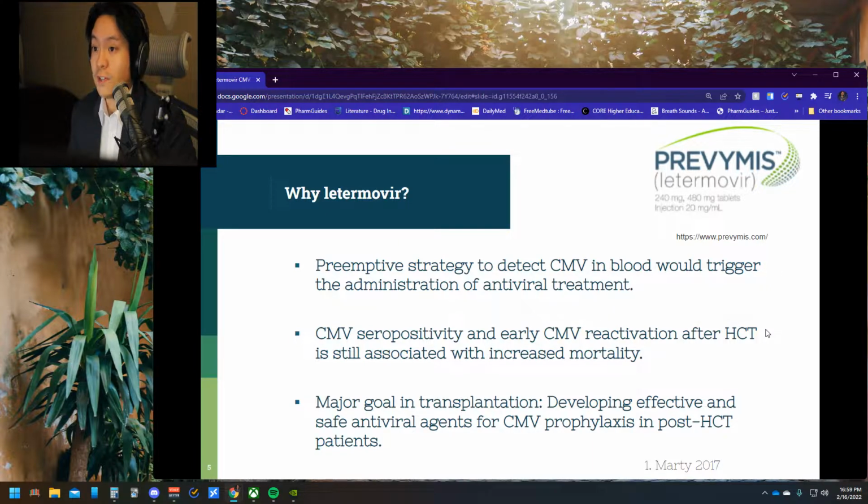Letermovir is our drug of interest for the study. Typically, for the past 20 years, there's been a preemptive strategy or preemptive therapy to detect CMV at a specific threshold. So a viral load of CMV in the blood would trigger the administration of antiviral treatment. And I think specifically that viral load has to be over 1,000 units per mL.